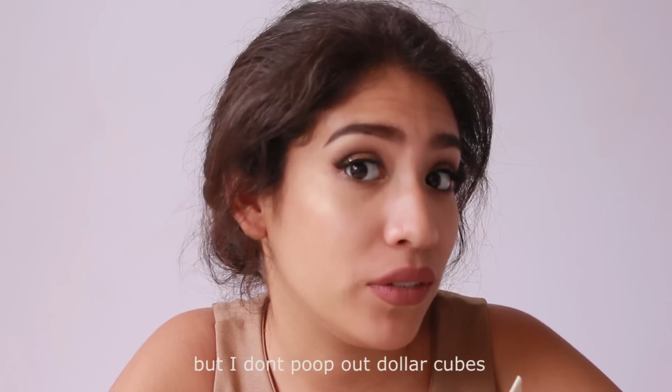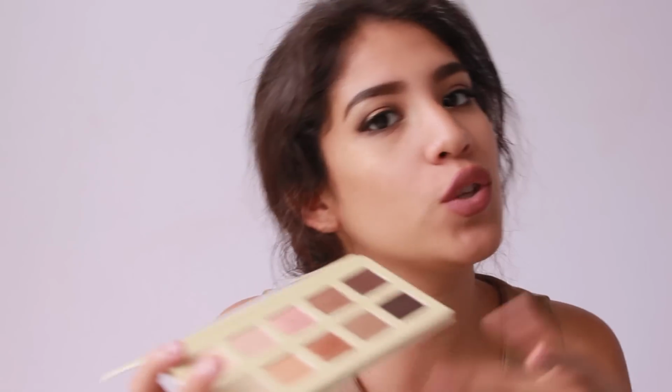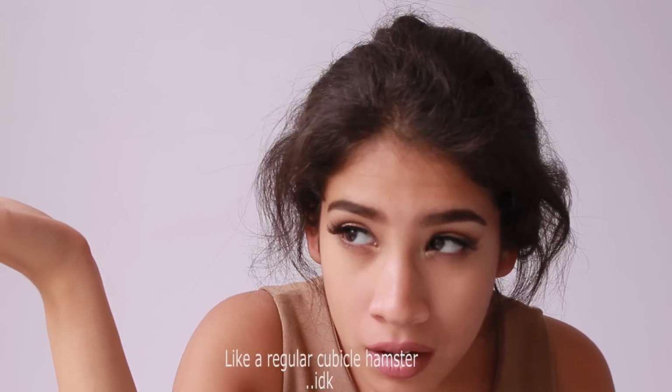This little box right here was $42. Now, it might not be expensive to some people, but I don't poop out dollar bills. But if you think about the other pros, then it's worthwhile. Do you want to look like a regular cubicle hamster, or do you want to look amazing? Of course you want to look amazing. Get the Lorac Pro Gold. It's not the Pro, it's the Gold. I don't know what I'm talking about.